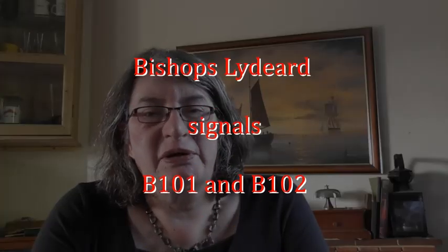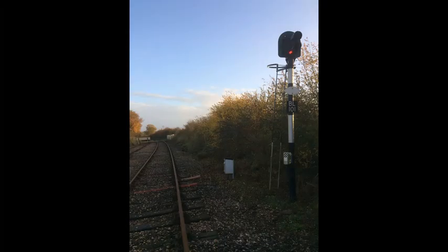Let's start with the two south of Bishop's Lydiard. Two colour light signals at Bishop's Lydiard are not visible to normal visitors to the station because they're situated south of the station on the line to Norton Fitzwarren and the junction with the national network. The first of the two, working our way south from the station, is alongside what we call the up sidings, which are the carriage sidings south of the station. And that's the section signal, the last controlled signal, which allows trains to run down to Norton Fitzwarren.